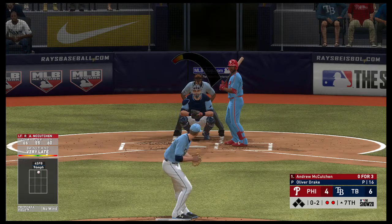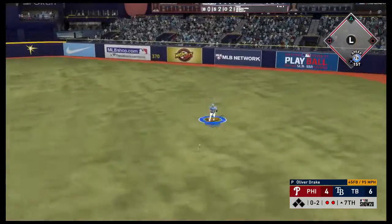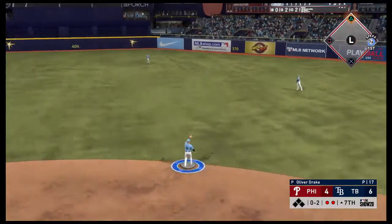Somebody has to make an adjustment. You're seeing a lot of late swings. No one's getting the front foot down. No one's getting the barrel to the baseball. And that'll get down for a 2-out single.